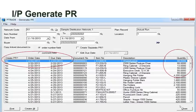Finally, in the generate PR window, planners can then convert purchase advices into actual purchase requests. Notice how the user can determine a date range, buyer, or item range to extract data. The user can then have an option to select which particular order they want to generate. The user can edit quantities and dates as needed.